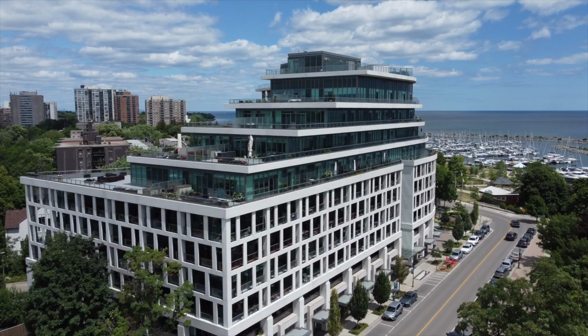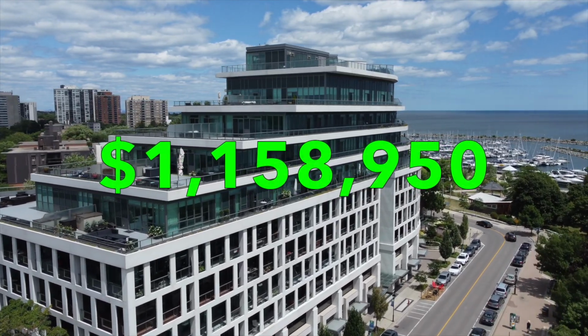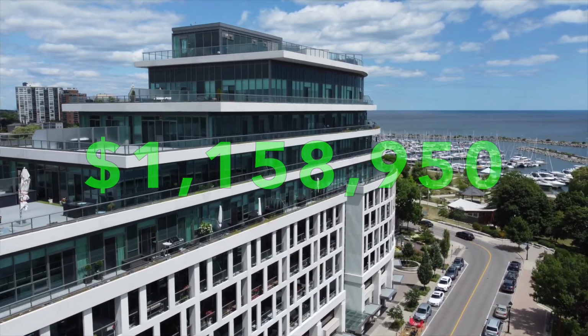The average price for a condo in Oakville, Ontario is just over $1,158,000. Now this is a big difference compared to Hamilton and Burlington. The truth is, a lot of people choose to retire in Oakville and buy a condo because it's very convenient for them. There's less responsibility when it comes to condos. You don't have to take care of it as much because of those maintenance fees. There's also a lot less condos in Oakville, Ontario than there is in Burlington and Hamilton. So they're a little bit more in demand and those prices are higher.